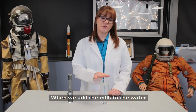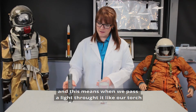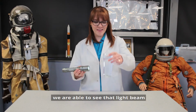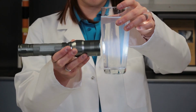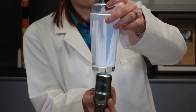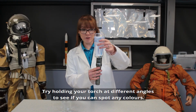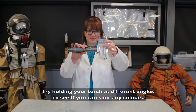So when we add the milk to the water, the milk particles are suspended. And this means that when we pass a light through it, like our torch, we're able to see that light beam because the light is scattered. Try holding your torch at different angles to see if you can spot any colours.